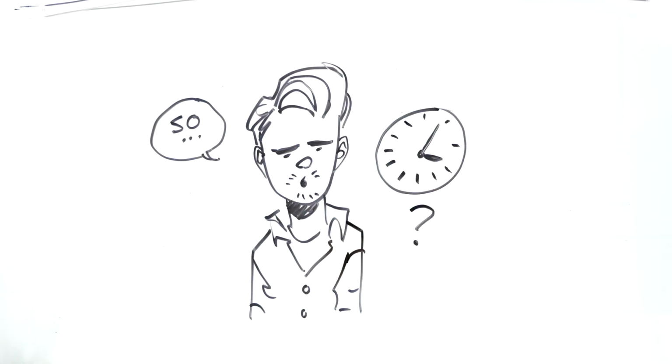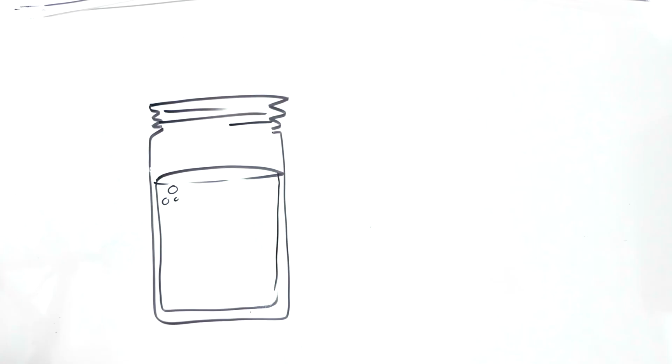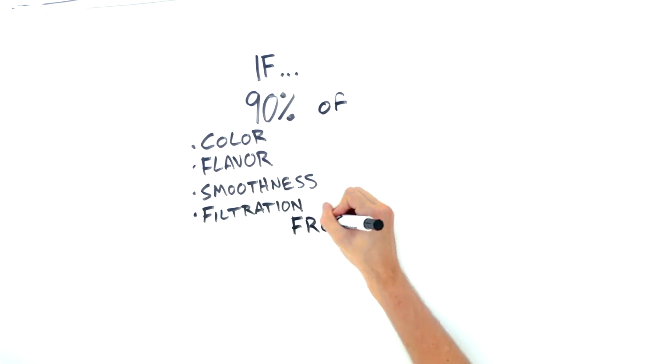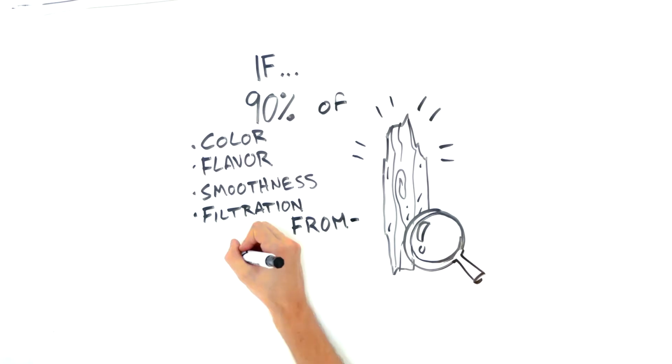So is time really the primary factor in a good whiskey, or is the wood? Here's a fun fact. If you have one bottle of clear whiskey that is 30 days old and another bottle of the same clear whiskey that is 3 years old, they taste exactly the same. Unlike wine, alcohol doesn't change in flavor once stored in a glass bottle. So if 90% of the color, flavor, smoothness, and filtration is coming from the wood, then maybe we should take a closer look at the wood.